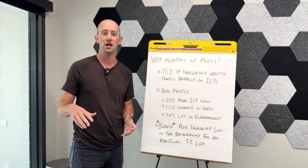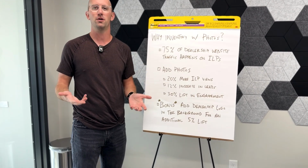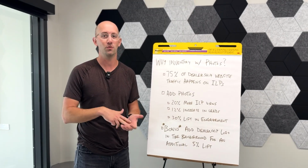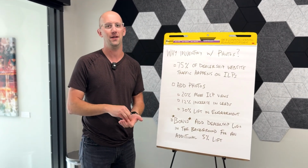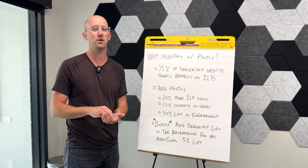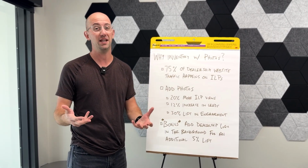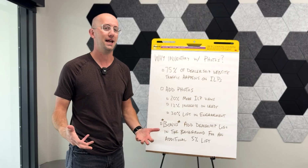inventory listings page. So think about it. When people come to your website, where do they want to go most? They want to see your inventory. They want to see what you have in stock right now at this moment. Not only do they want to see your inventory, they want to see photos of your inventory. They want to see videos of your inventory as if they're standing on your lot.